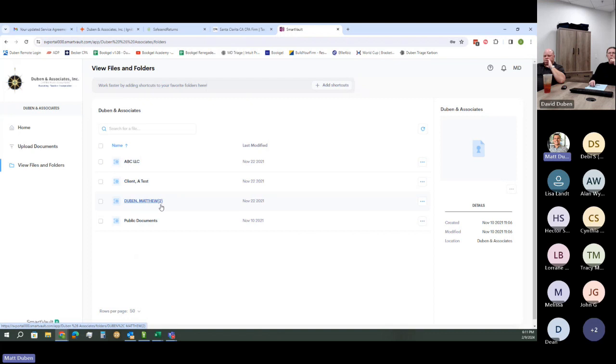But for some of you that have businesses or multiple different client files here at our office, there'll be different vaults. You could toggle into different vaults from there, or you could go back and select a different vault if you want to upload documents to different client files here. But for individuals, again, you'll probably stick to this.